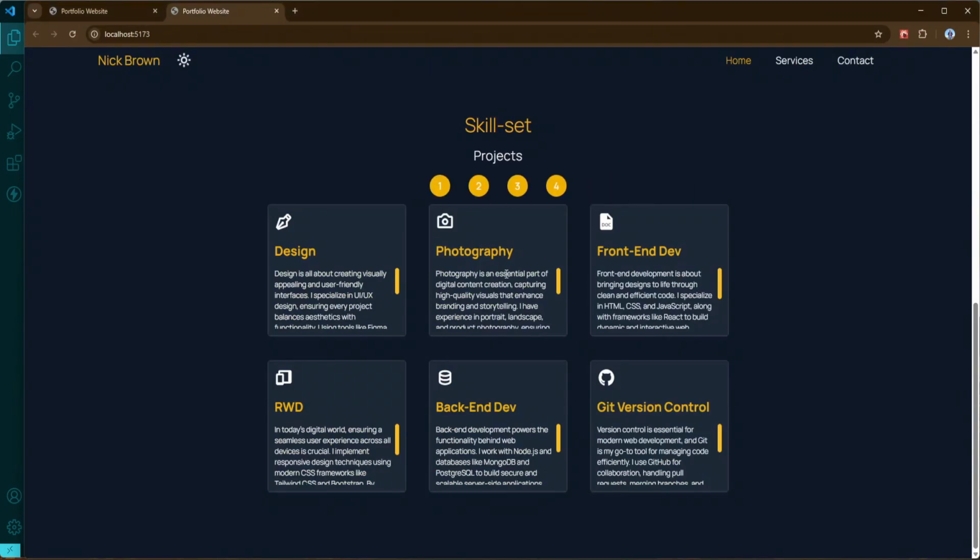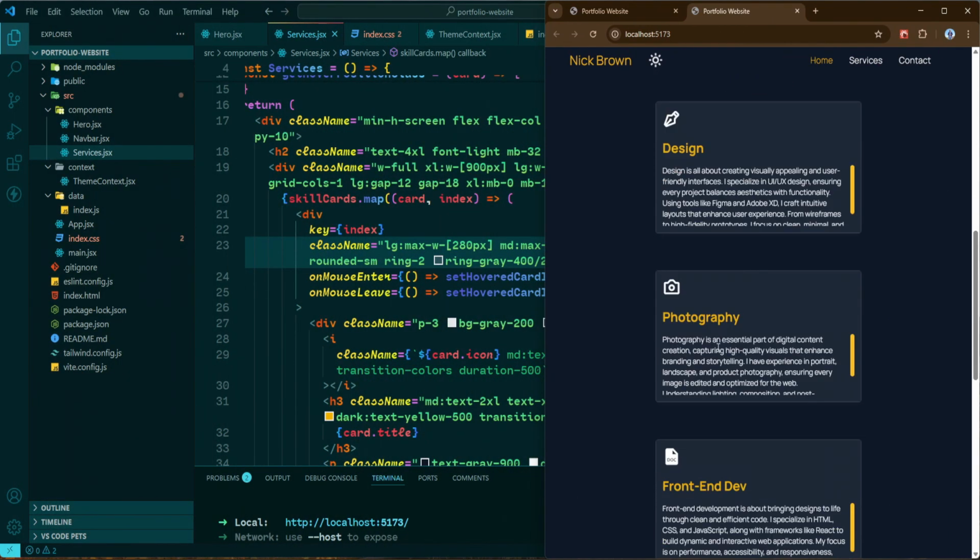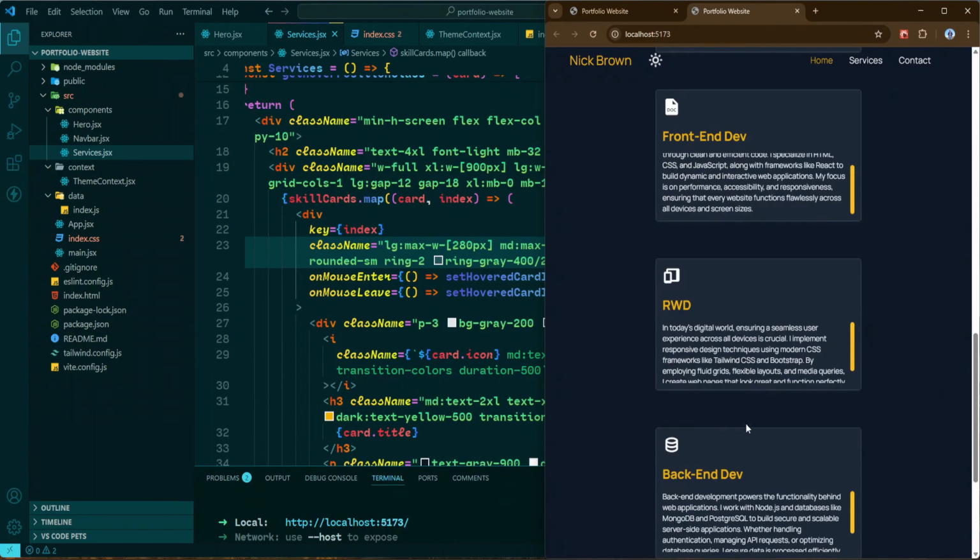So at this point, hovering over a skill card correctly moves the project links into view. When the mouse leaves, the project links smoothly disappear. So the hover effect works perfectly. Everything looks great on large screens, but if we shrink the window, we notice an issue.